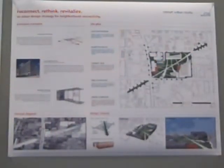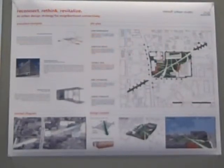So we'll go ahead and open it up to questions. I don't understand how the transit hub works. It's a structure that people can sit and wait for the bus at.